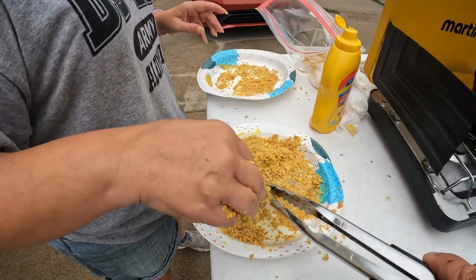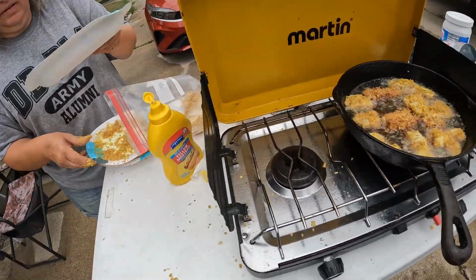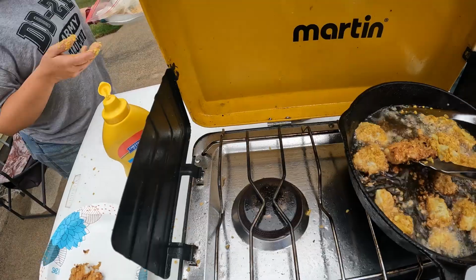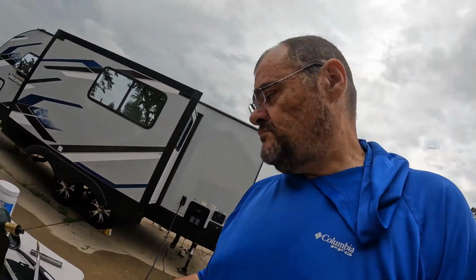Looks like cornflakes. Yeah. That was hot, really hot. But that is awesome. That tastes really good. The sun chip breading that we use, when I say sun chips, like a bag of sun chips that we crushed up. Oh, it's really good. With the mustard, I love it.